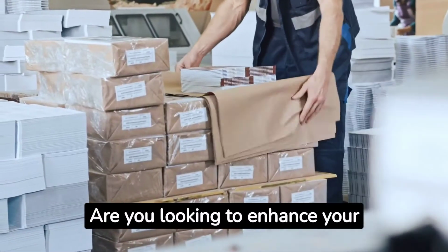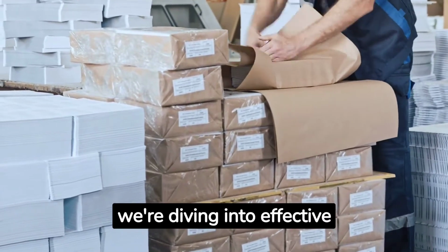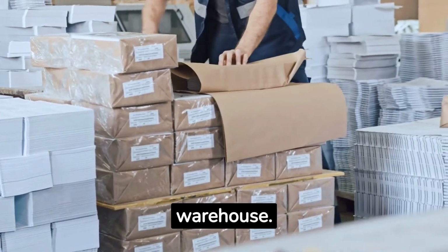Are you looking to enhance your warehouse's order packing process? Today we're diving into effective strategies to streamline packing operations in your warehouse.